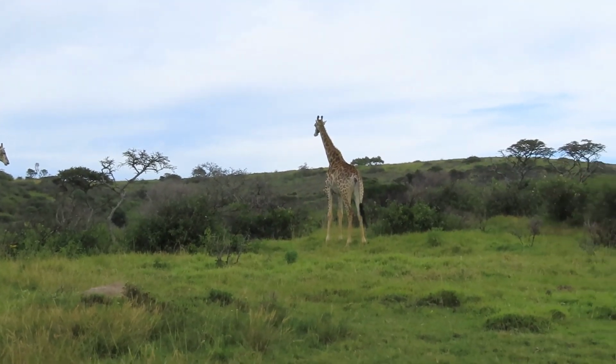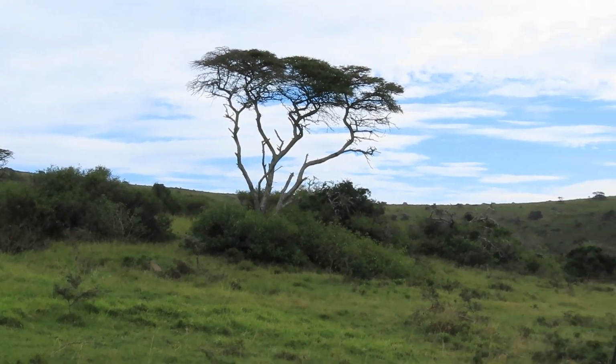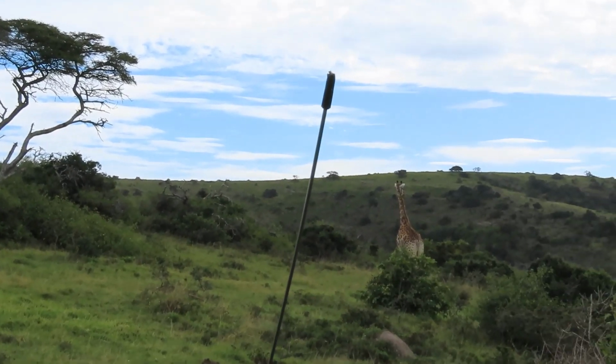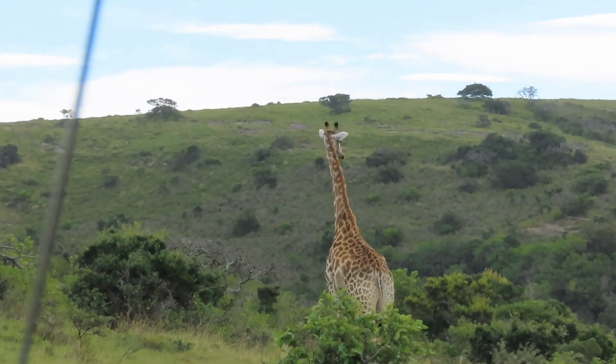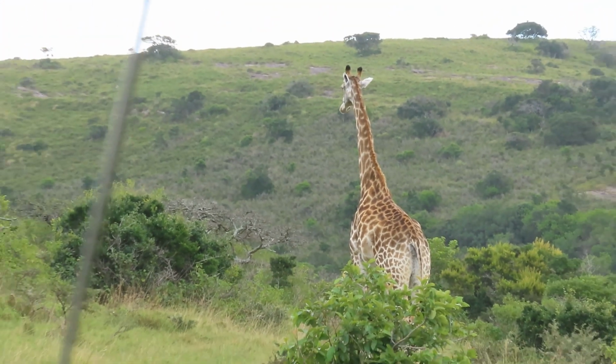So when giraffe are standing still like this, you refer to them as a tower of giraffe. However, when they're walking around, they're known as a journey of giraffe, which is quite interesting. And they're two different collective nouns.